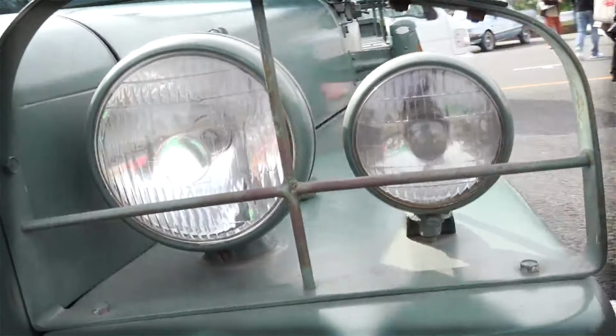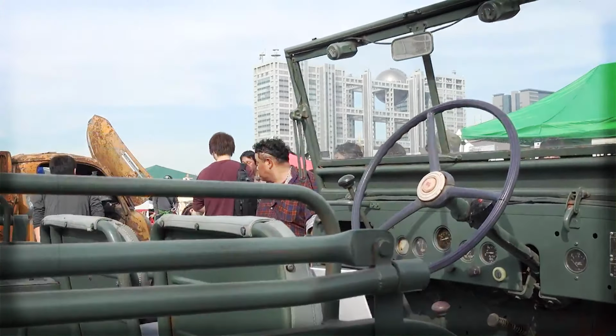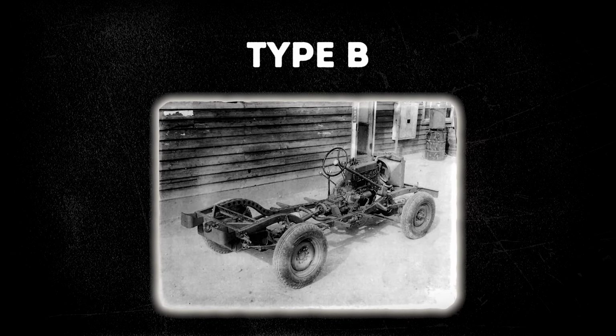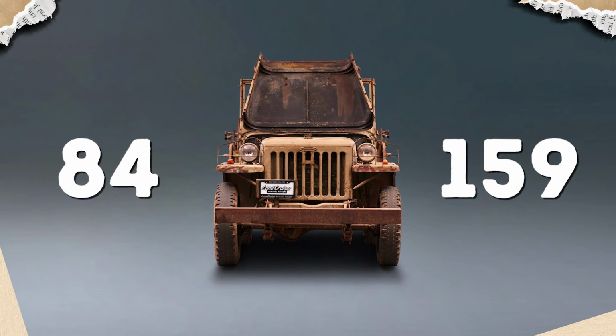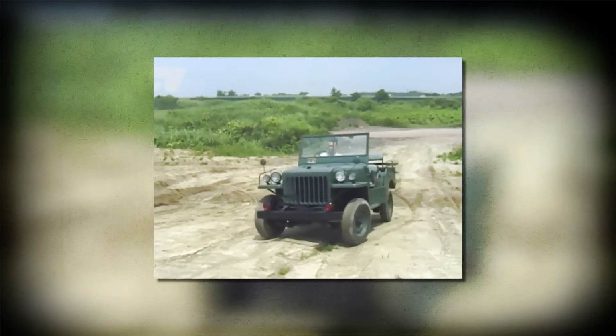Early FJs were utilitarian machines with their open bodies, canvas tops, and a focus on functionality. Under the hood, the initial FJ series rumbled a 3.4-liter inline-six engine, codenamed the Type B. This power plant churned out a respectable 84 horsepower and 159 pound-feet of torque. These early models laid the groundwork for the legendary off-road ability that would become synonymous with the Land Cruiser name for decades to come.